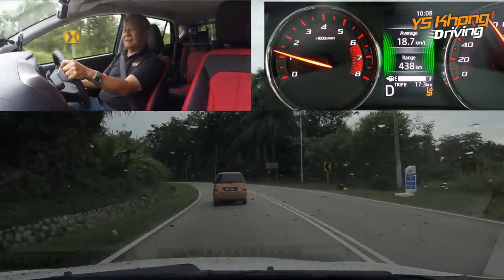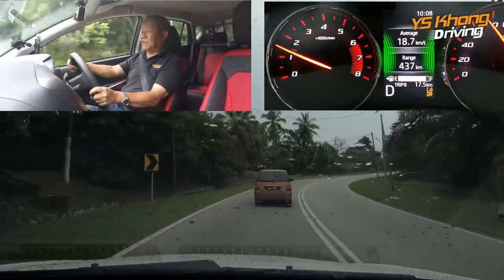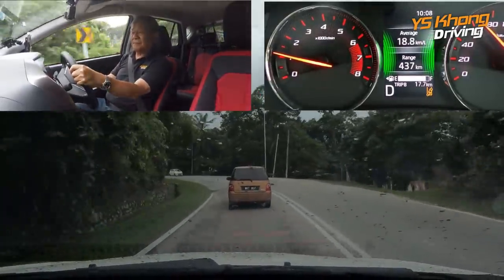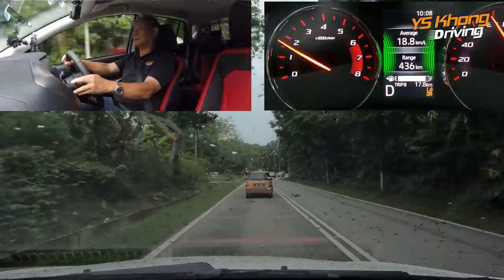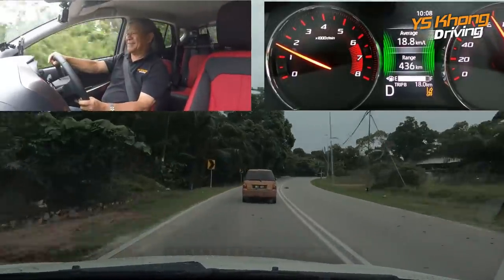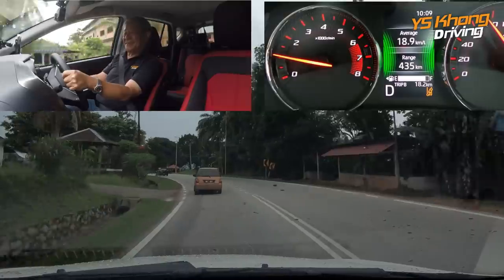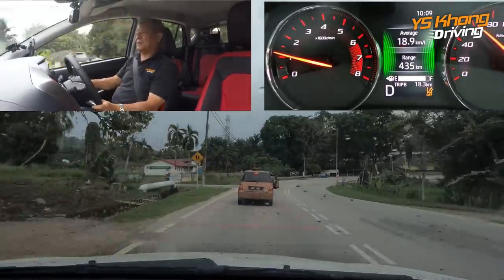Those rumble strips you can feel. And we're just following this little canchil. Brake lights are not working, only his third brake light is working. You can see his third brake light on the top of the rear screen, but his normal brake lights are not working. See, that's the third brake light. But he seems quite familiar with this road.